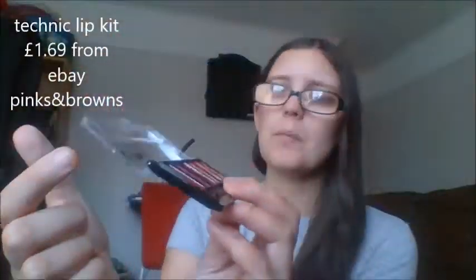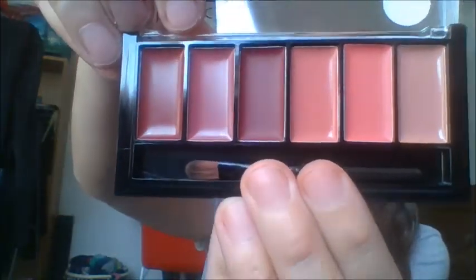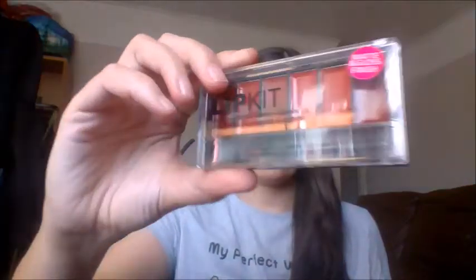So we've got pink in this end, we've got a brown, and then this end we've got kind of reddy purples. So we've got a mixture, and then we do have one other palette which will feature in another video, which is the red palette. So that one is still to come.